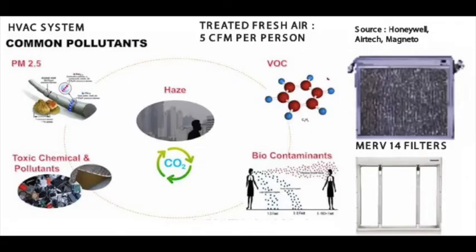And then we come to the second aspect of indoor air quality. Here we look at two major things. The first and foremost, of course, is the HVAC system. The major pollutants tend to be PM 2.5, volatile organic compounds, toxic chemicals and carbon dioxide, and now we are encountering another one, which is biocontaminants.